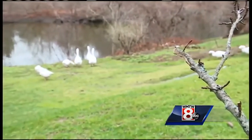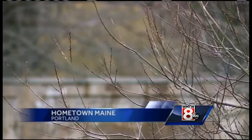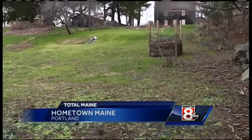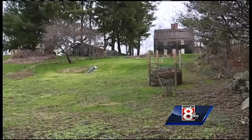Stroudwater is an historic little spot along the outskirts of Portland. While thousands make it part of their daily travels, its roots date back to pre-revolutionary days. The Tate House, which sits just off Congress Street, is Portland's only colonial home open to the public.